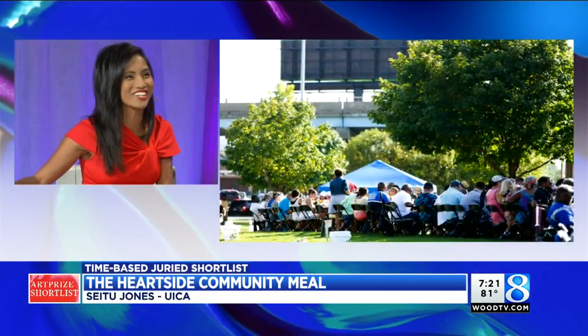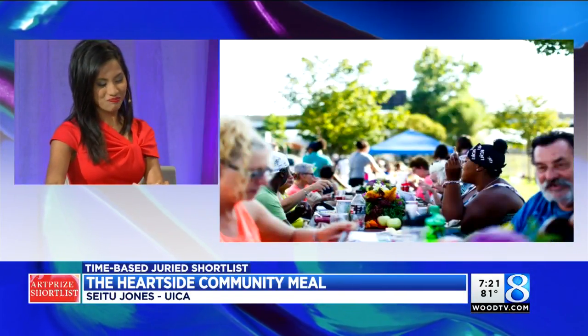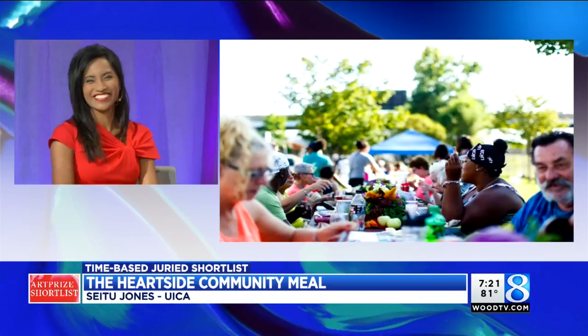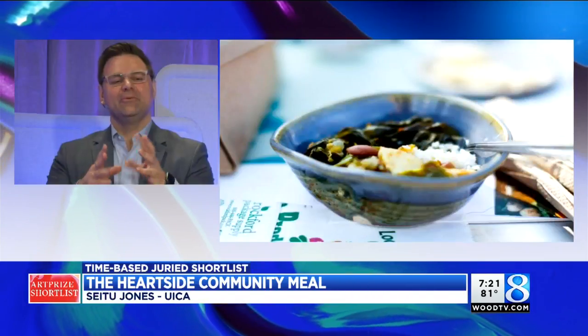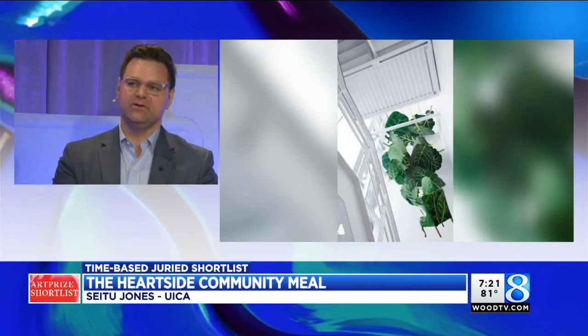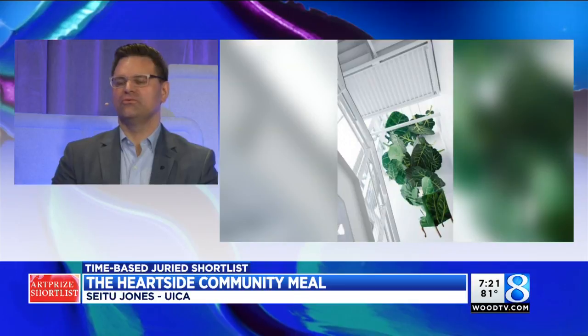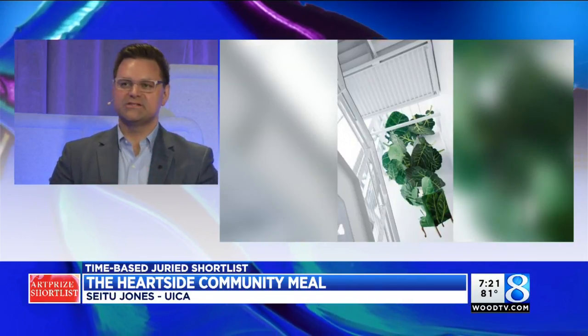Next up, the Heartside Community Meal by Setu Jones, Urban Institute for Contemporary Arts is where you can see that one. So Setu, what's interesting about this, there's pieces that are part of more of a physical exhibition, but the real piece is the dinner that happened on Saturday night. So this was in the Heartside community. It was 200+ people at a communal table, bringing together local farmers, chefs, artisans from the community.